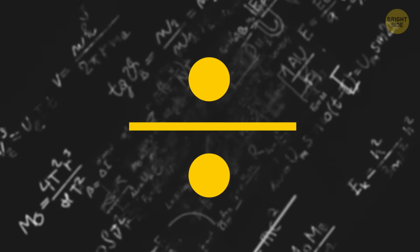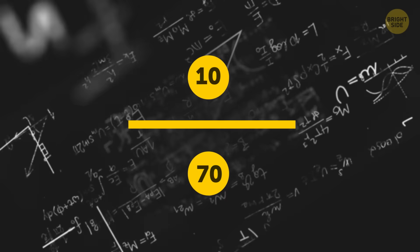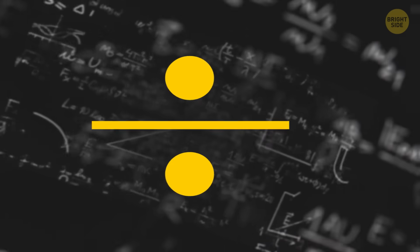Take a closer look at the division symbol. It's actually just a blank fraction. The dots are there in place of a numerator and denominator.